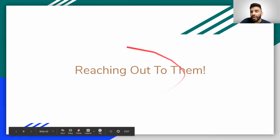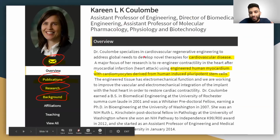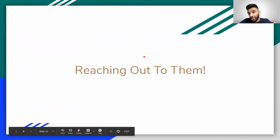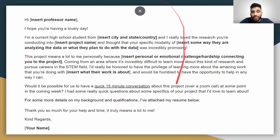But now comes the most important part. How do you reach out to them? Now that you have your professor, let's use, for example, the most recent one. We love this professor. We want to reach out and do research with her because she combines our heart disease lesson with our IPSC lesson. Well, the way you reach out to them is by using this frame.